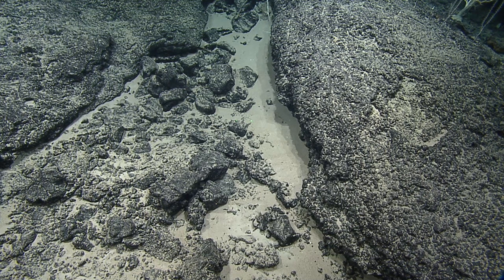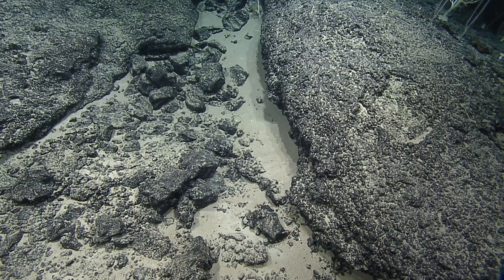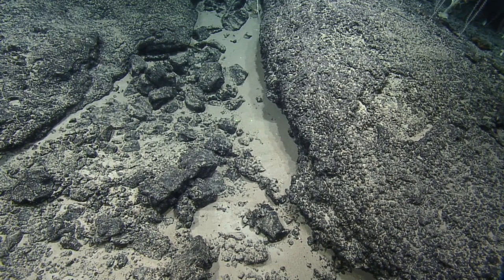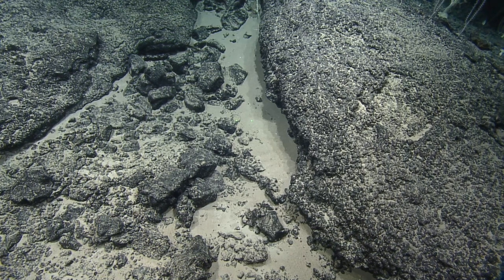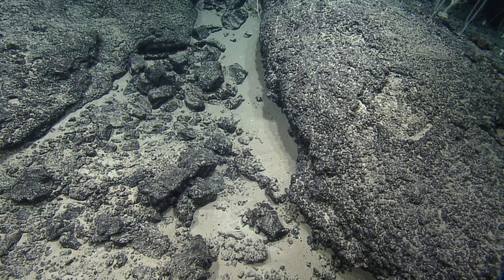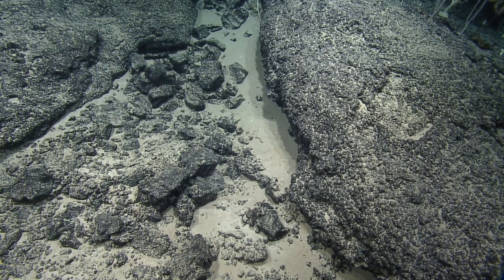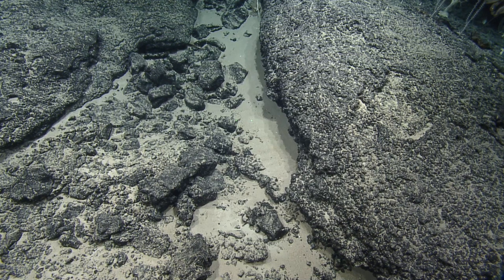Yes, I did, and I was not there for the retrieval because I was a little under the weather, but yeah, it looks like the rocks were all retrieved safely. They were retrieved. Yes, they were. Thanks, Robert. Thank you, guys. Awesome. Excellent work.